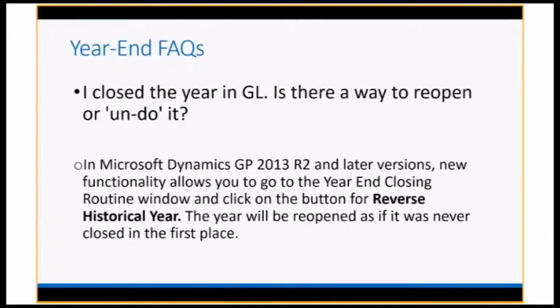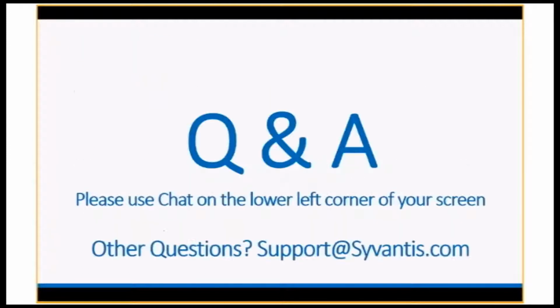I closed the year in the GL. Is there a way to undo it? In 13 R2 and later, there is functionality to reverse a historical year. There are rare, but certainly times where this can be very helpful. I recommend not doing it yourself. If you really want to do this, please talk to us first. We'll walk through your issue, whatever it is that you think is causing it, and make sure that you really need to do it, that there isn't another alternative, and if you do it, what the consequences are going to be. And then we'll advise you, should I really do it or not?